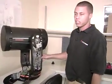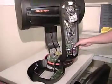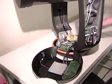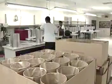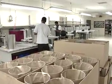Now what you have here is basically a finished product. We just have it taken apart so you can see all the electronics. You've got your serial bus board, you got a GPS board, a motor board, 2 motor assemblies, 2 gear assemblies, your clutch assembly. That completes the rundown and elementary explanation of how Celestron makes their famous products.